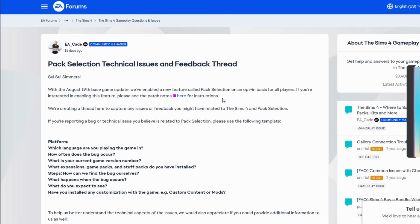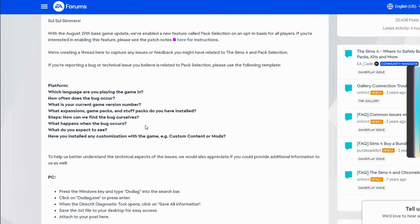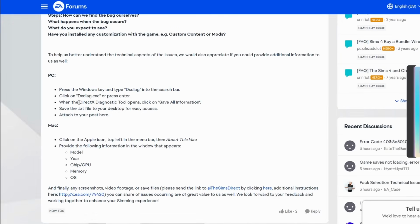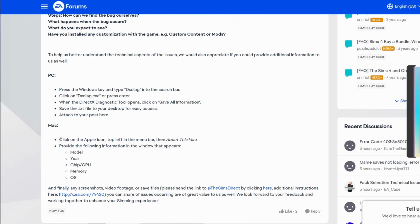So they are asking that if you are experiencing any issues related to this new pack selection feature, that you head over to this thread and use the following template in a comment in this thread. And they're also asking if you could please provide additional information. So if you're on PC, do this. And if you're over on Mac, do the following. And then they say any screenshots, video footage, or save files that you can share would be of great value as well.